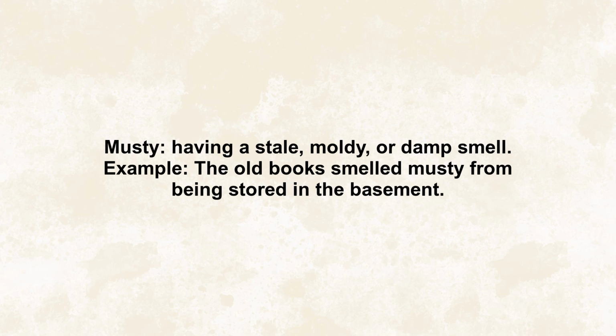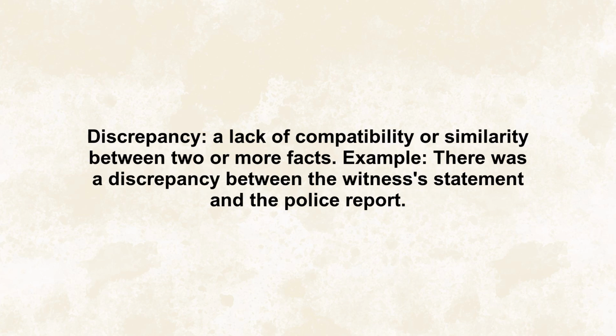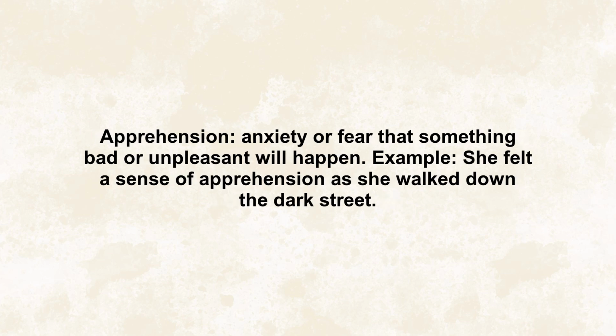Musty, having a stale, moldy, or damp smell. Example: the old books smelled musty from being stored in the basement. Discrepancy, a lack of compatibility or similarity between two or more facts. Example: there was a discrepancy between the witness's statement and the police report. Apprehension, anxiety or fear that something bad or unpleasant will happen. Example: she felt a sense of apprehension as she walked down the dark street.